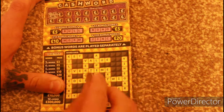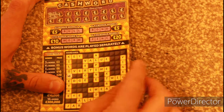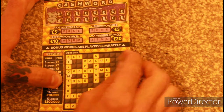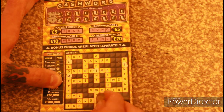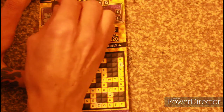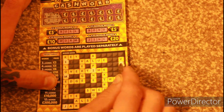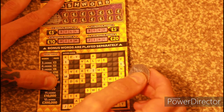So our first letter is M. Any M's? Got one there. Any more M's? Let me know if I miss any, guys. Again, this is my first time doing this card. Got an I. No I there, guys. No I there. And another one there. That's all of them. Got Y and J. Got a J there. Got a Y there. Can't see any more, guys.